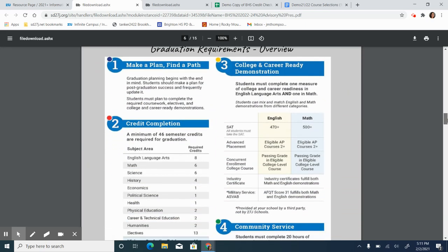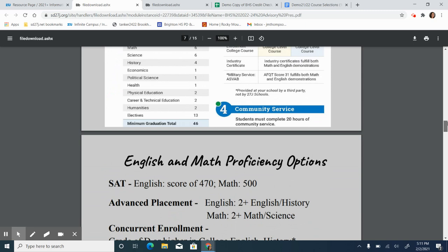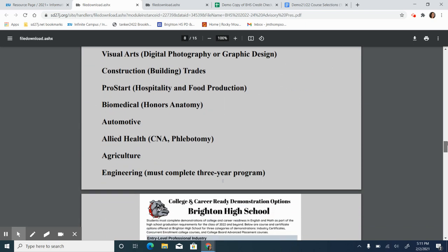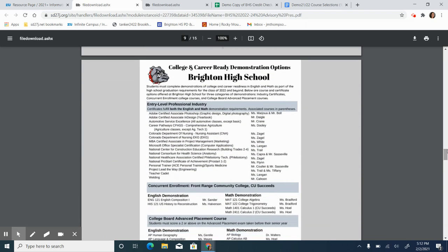So realizing that there are those 4 components to graduation: making a plan, completing your credits, completing a demonstration in your community service, and then also knowing what those demonstration options look like, what those scores are, and the other options that you have to demonstrate, which include industry certifications. So that's a little bit more of the work that we want to have you do this week if you haven't already. Looking at those industry certifications, and again, you can find those.